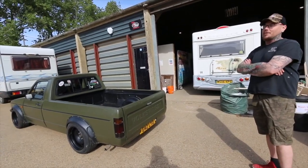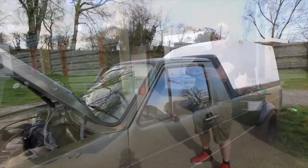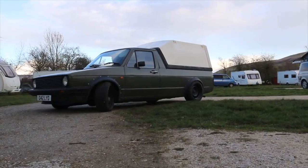The Truckman took me a while to get used to. I didn't mind the profile of the Truckman from the side. I didn't mind the profile of it from the front, but it just looked like a hearse on the back. It's big, it's square, sharp corners.